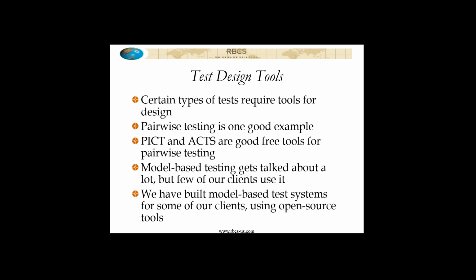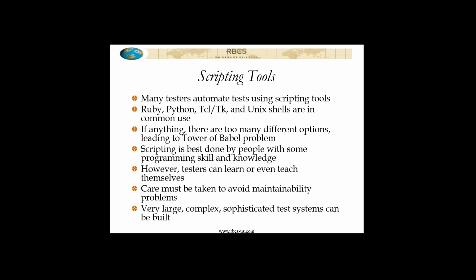We built a model-based test system for one of our clients. If you're interested in reading about how we did it, it's on either the articles page or the basic library of the RBCS website, in an article called "Quality Goes Bananas," which, if you read the article, you'll see why it's called that. And that was built entirely using open source tools. It was a very special case, though. So when you read that article, before you go, oh, cool, I could do this, ask yourself, do we really have an oracle available that will allow us to do what's being described here?